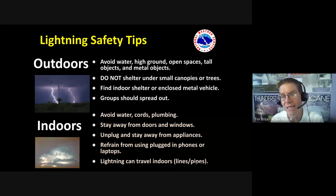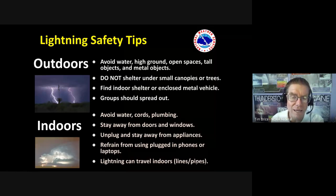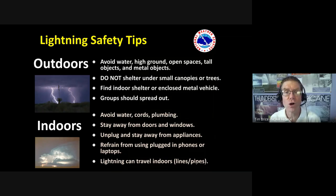Now, if you've got a tablet or a cell phone that's not charging, that's standalone, that's okay, something to do. But if you're charging your tablet or your phone, you don't want to be using it, because that's hooked into the electrical system now. So what I tell people, the best thing to do when thunder roars, go indoors. And when you go indoors, read a book. I know, it's a crazy concept, reading a book, but it's actually the safest thing to do inside.